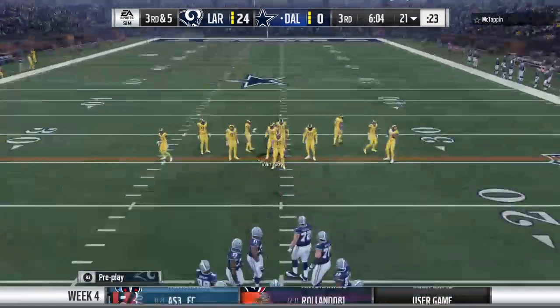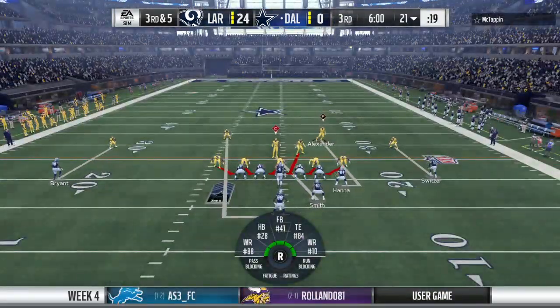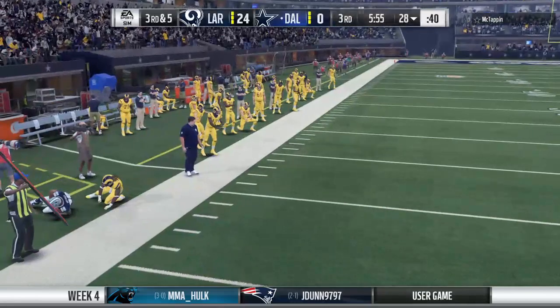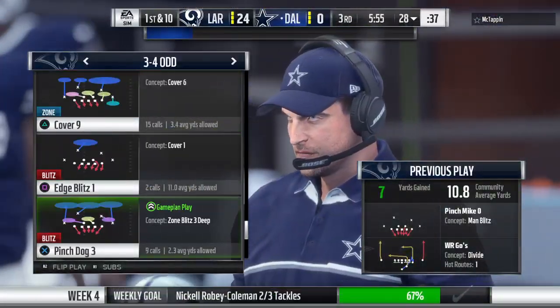The Cowboys on third down. They've hit it 50%, 3 of 6 to this point. This will be 3rd and 5. Prescott now. He completes it to Bryant. Prescott finding his big receiver Bryant there for a Cowboy first down.